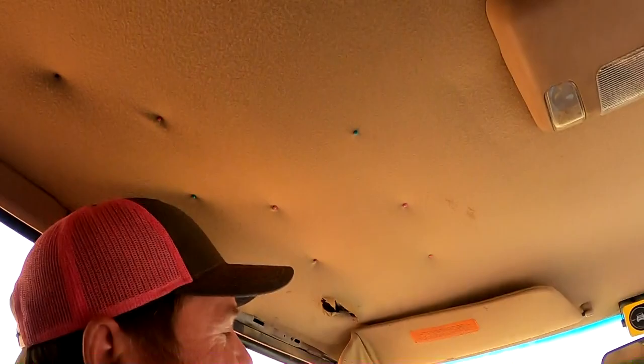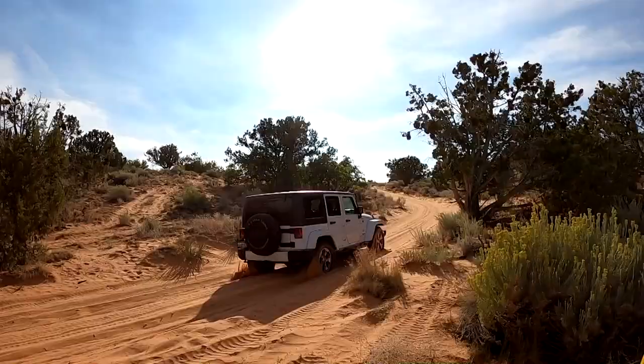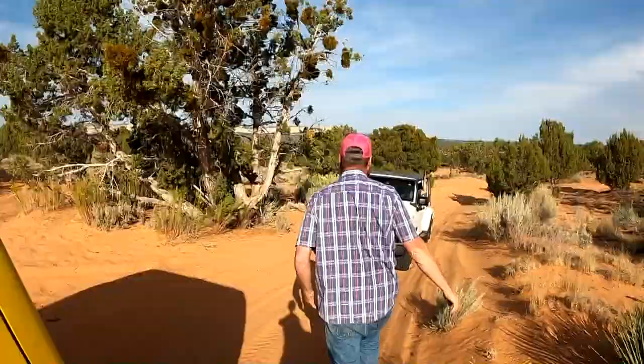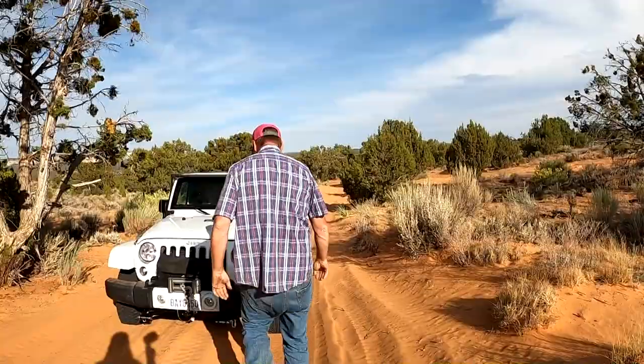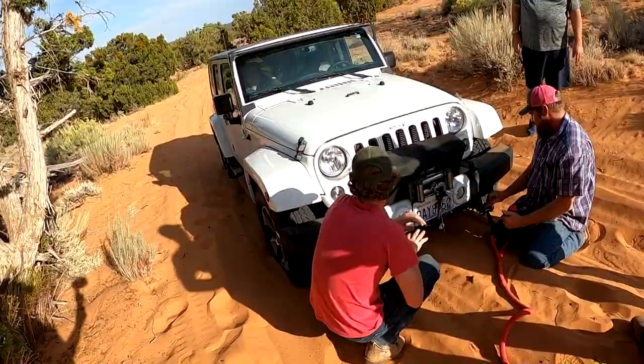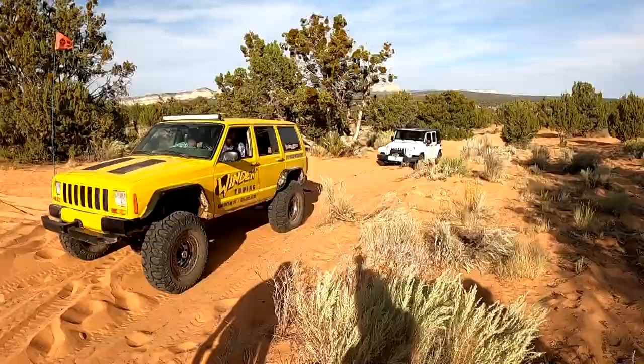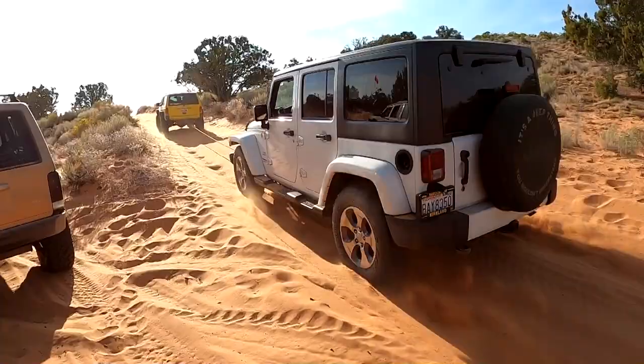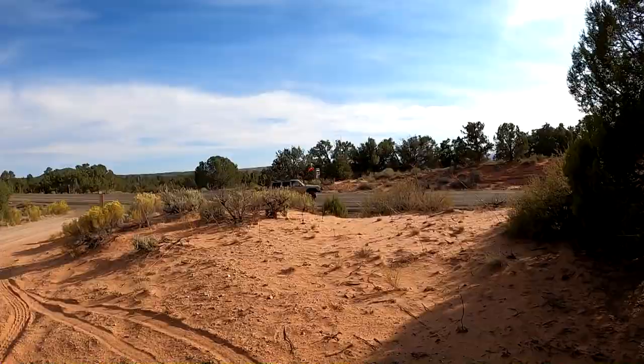Look at these repairs. Oh my gosh, those are beautiful. You got a soft shackle? So now we're just waiting for the tow truck.